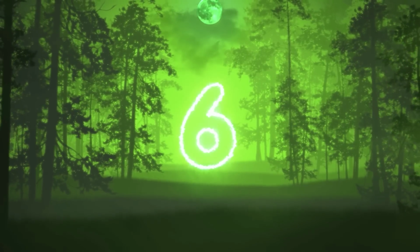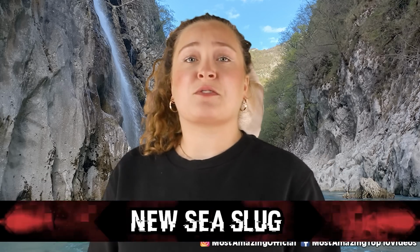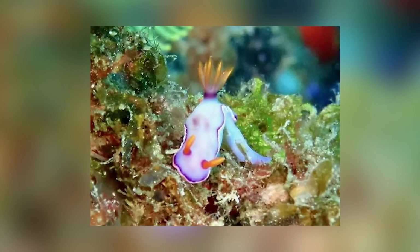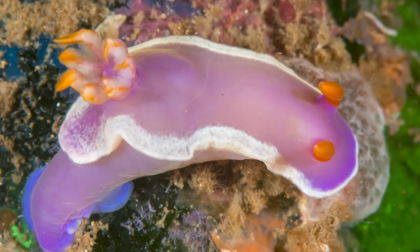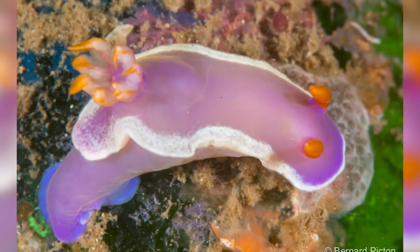In our number 6 spot today, we have the new sea slug. Another new species of sea slug. These guys were first classified back in 2018 after they were found in the coral reefs of Indonesia. While kind of strange looking, these creatures are also pretty dazzling, as they have either a bright, beautiful purple color or they are white with orange spots.